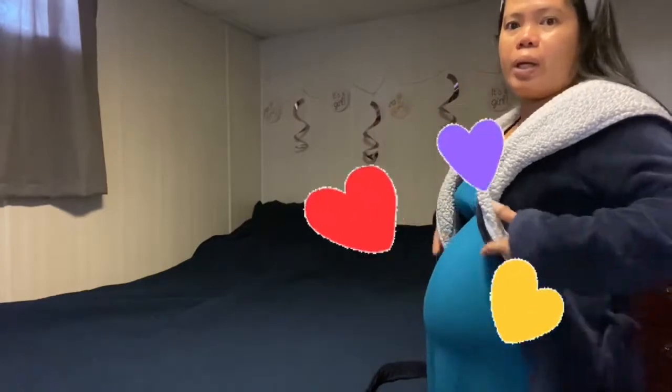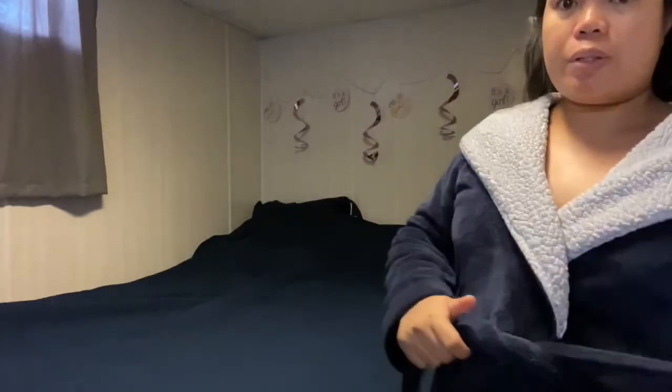So first thing, I'm gonna wash the clothes first. And update for my baby bump there. Now, 34 weeks, so it's time for the preparation. So I'll just sort out the clothes first.